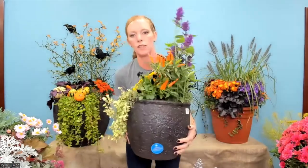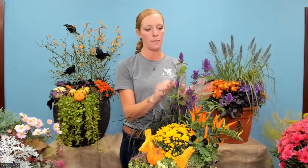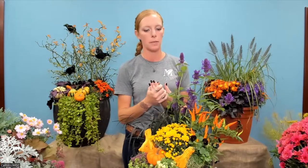So you've got this really cool frost resistant container, looks almost like a dragon egg. And then I've got an agastache. This is a hybrid, most likely of foeniculum. Agastache is a wonderful full sun, drought tolerant plant. Pollinators love it, and it is one of the longest bloomers in the perennials department.